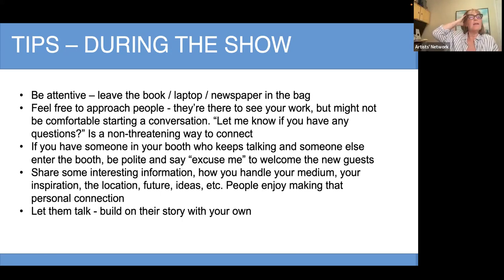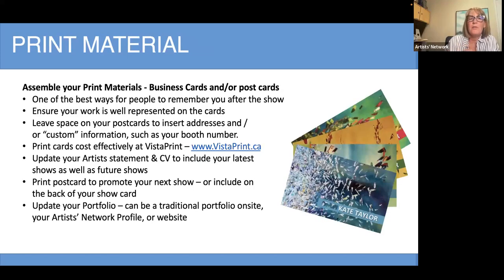Connect. Yeah, let them connect. And be engaging, be attentive. I think don't sit in the back of your booth with your phone, or have your head down on your phone, or be at the back of your booth reading a book. I've seen that at shows and I really think it's a mistake. You're there to talk to people and engage with people. So you have to put yourself out there.